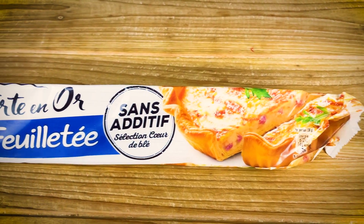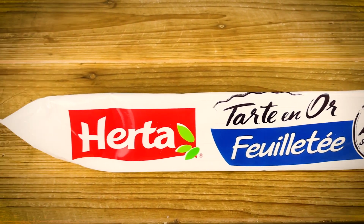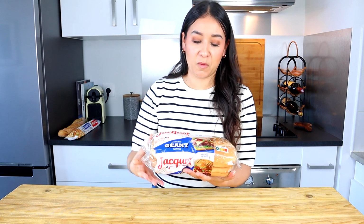Next up, we get this, like to make little quiches. We're gonna be doing a recipe with zucchini and tomato and pesto in this, and this is 83 cents. Next up is the burger buns. We get these ones, and these are 84 cents. It's crazy how cheap bread is, and the bread is so delicious here in France.